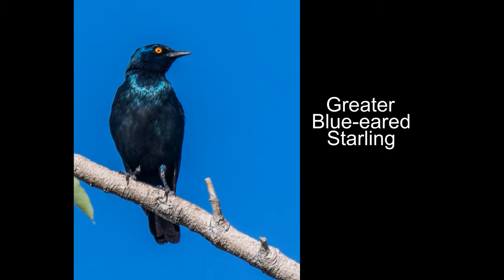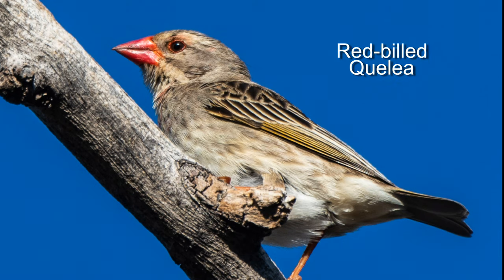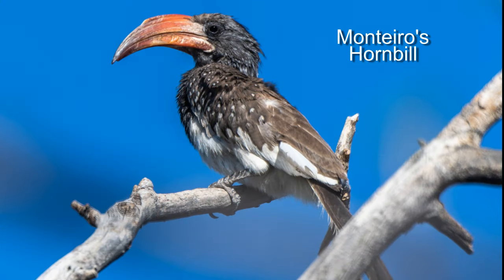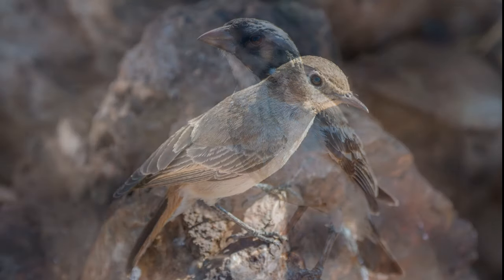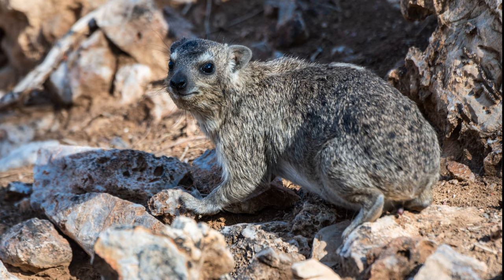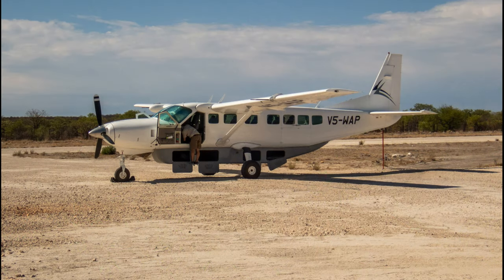On our last morning in Ongava, we did a little birding around the lodge while we waited for our plane. As we loaded our bags into the safari vehicle for the trip to the airstrip, the rock hyraxes came out to say goodbye. At Umbika Airstrip, our plane is waiting to take us to our next destination.